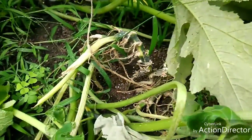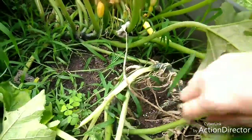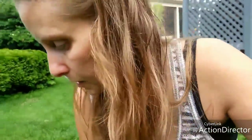I'll have to pull that one out. That's too bad. Well, if that's the case, we'll be planting other stuff there. I'm planting garlic. No idea what happened. Maybe the heat is too much.